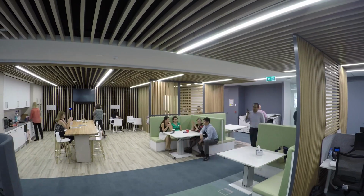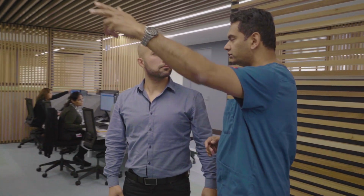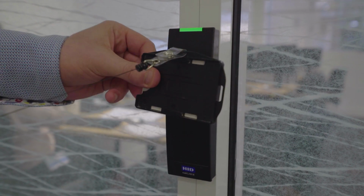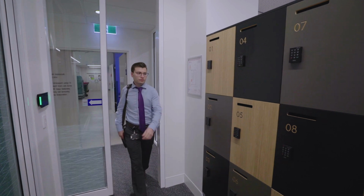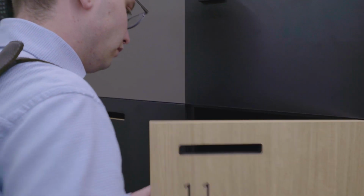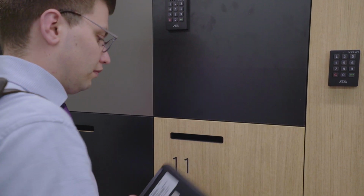Our roles really lend themselves to working in these kinds of spaces. I would suggest that most clinicians are doing many different kinds of activities in their day-to-day work life, and that goes all the way from interns to registrars all the way through to senior clinicians. All I need is a secure space to put my things for a few hours or for the day, and if lockers are available, then I don't really need any other storage space.